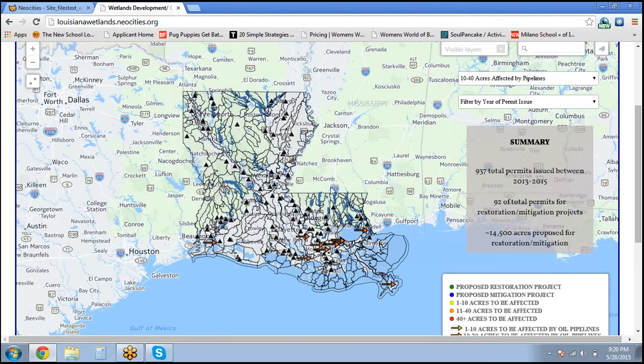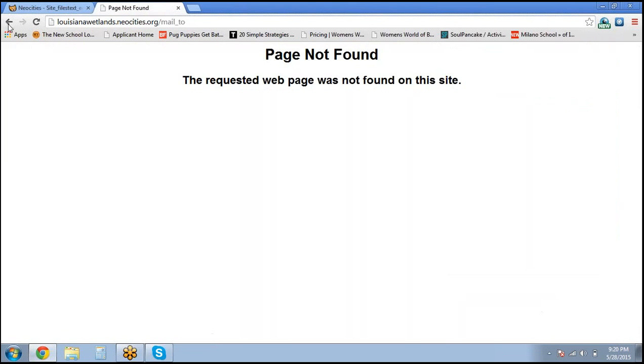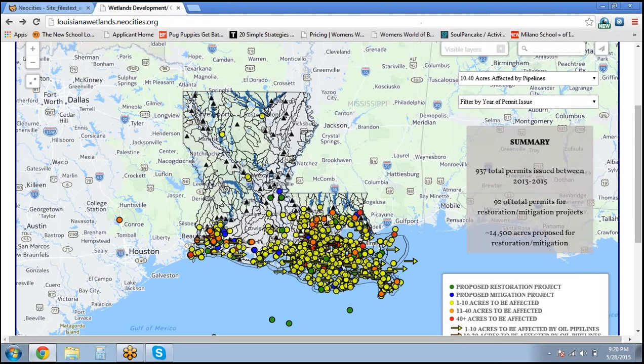Okay, good. Then you just have these orange arrows down there. With each point, you can click on it, and I tried to customize these info windows to make them look a little nicer. Another thing I added to the Excel sheets was grabbing all these different email addresses. And this link, I've had trouble with it, but ideally you'd be able to click on that, and it'll open whatever Outlook or email program your computer has, so that you're immediately there to email. It doesn't work right now, but the idea behind that was so that you could email whoever the permit supervisor is for that site.